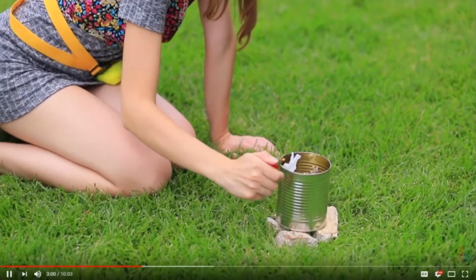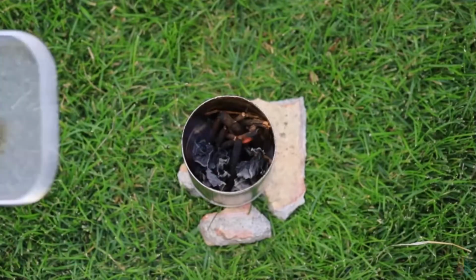Sticks and stones won't break my bones, but these life hacks will mentally break me. No, it's a serious thing here. And let's see what the outcome's going to be. Yeah, we're all excited to see what they're going to do with this.